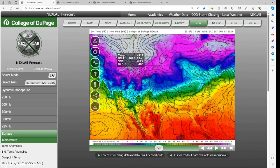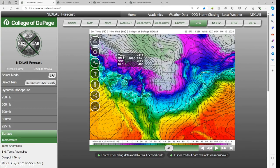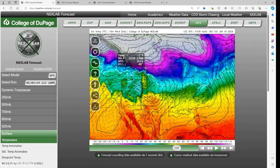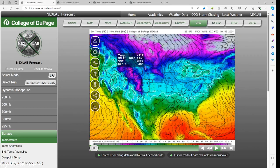So definitely keep a lookout for these temperatures as they move on. Take a look at negative temperatures that could be going on into Iowa, and that's going to be very concerning. So that's something to really keep a lookout on, and something we need to keep an eye on as this goes on.